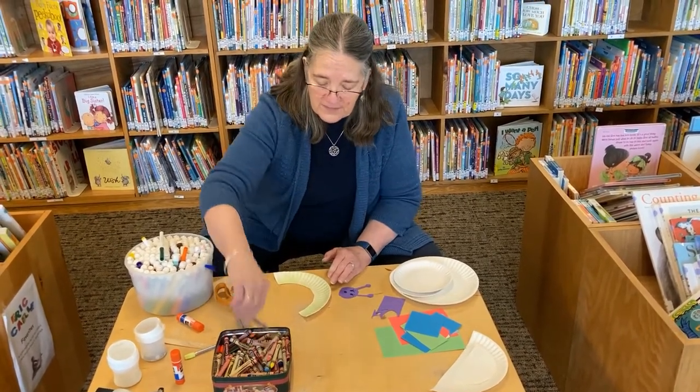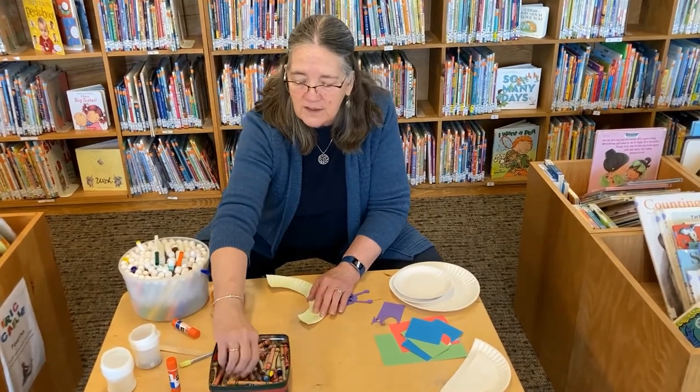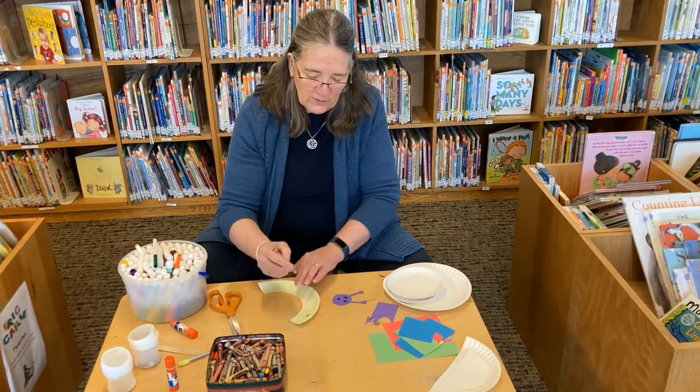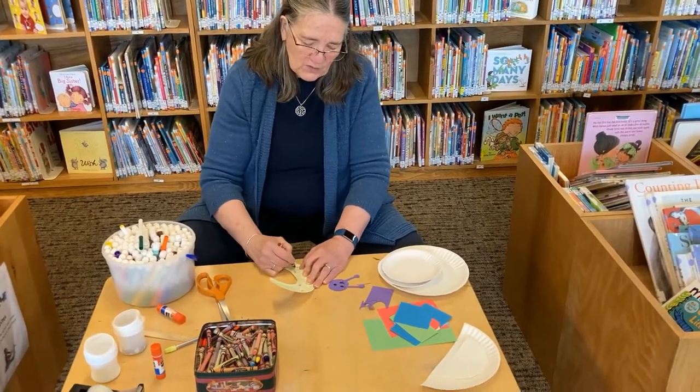Maybe I can find it. Here's a purple one. Put some purple spots on. Oh, that purple didn't really color much. So I'll put, there you go. Some spots. Some spots. Some spots. Some spots. Some spots.